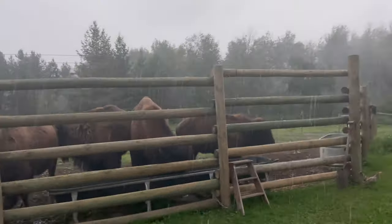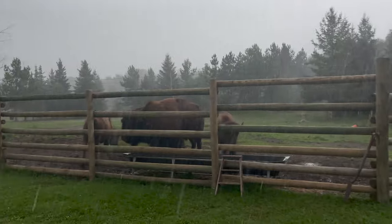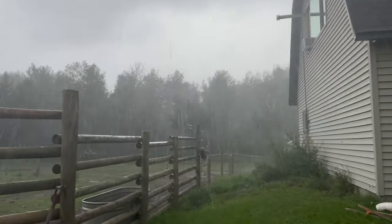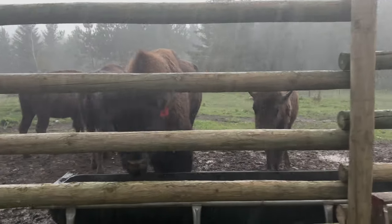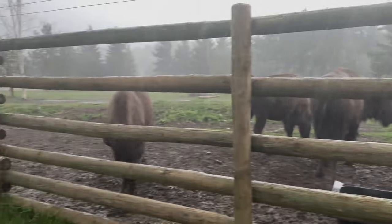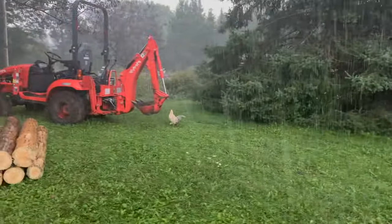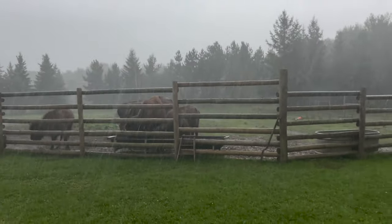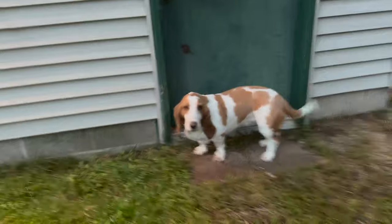Here comes the rain. Holy cow, that came on quick. Hey, you guys needed a shower, didn't ya? Look at the chicken running. Yeah, he's hightailing it. Okay, I think it's a good time to go in. Paper, did you get left out? Poor puppy.